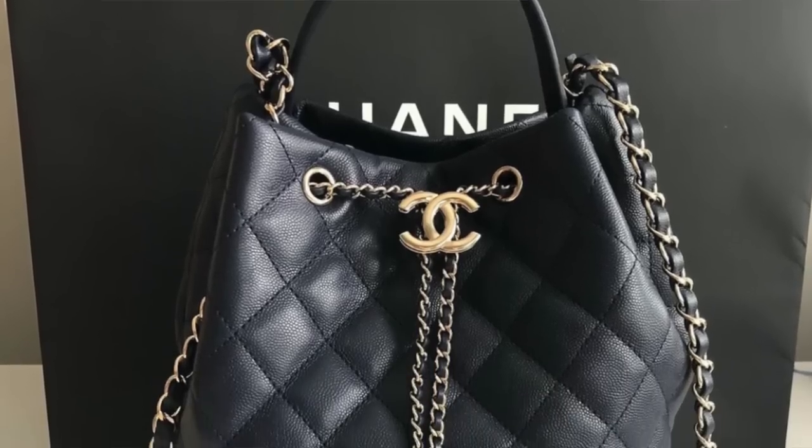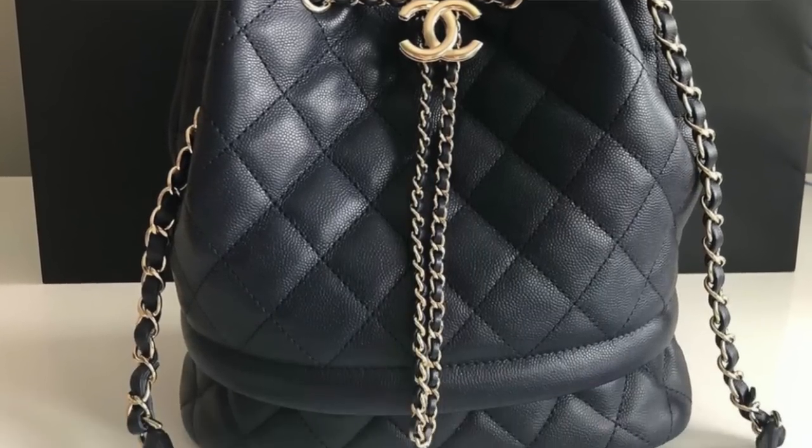And the biggest one that people were absolutely shocked about. I believe I was the first one to unbox this, and a lot of other YouTubers purchased this bag, but in a different size than me. And that is the Chanel 19B bucket bag. So I saw this bag, I was on vacation. It was a complete impulse buy.